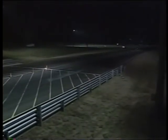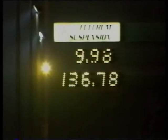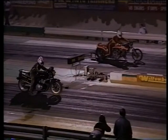And a red light for Dave Borum. The number one qualifier goes out of comp bike, left too soon, way early. And Peter Anderson gets there, takes the win, and runs another sub-record 9.98. He moves up. 136.78 miles an hour with a 9.98. And that's under the record by 0.073.